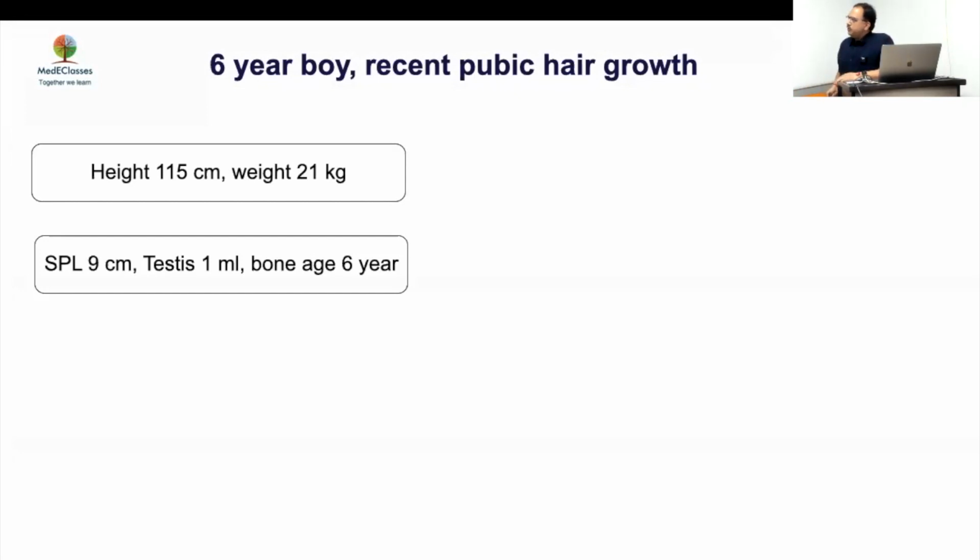Anything else that you see? Bone age is 6 years. So bone age hasn't advanced. And the height is 115, slightly more, but not hugely advanced. As you mentioned, it is a recent pubic hair growth. So what does it mean? So chances of adrenal carcinoma. This is a very important group of findings. The whole thrust of this talk will be to look at just 2-3 clinical points: pubic hair, growth, and testis, and make your diagnosis.